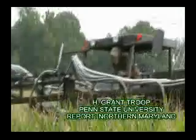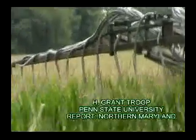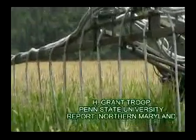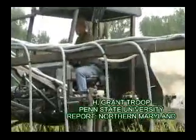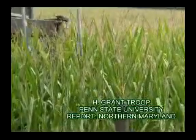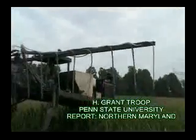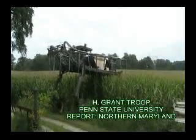Here again we see the operator bringing the rig out of the field, air blast with drop tubes dropping that seed into the standing corn. Really doing a pretty nice job placing that seed. We looked at the seed in the field, getting good distribution, pretty even across the 30-inch rows, and it really looks like it's going to be a nice opportunity to have a good cover crop early.